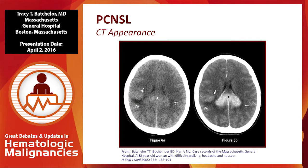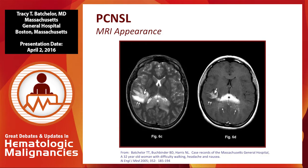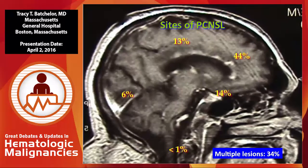You see this homogeneously enhancing mass deep in the brain, in this case in the splenium of the corpus callosum. And the patient had an MRI about an hour later, still in the emergency ward. And you can see the increased fidelity of MRI in picking up the extent of disease, because here's disease actually extending beyond the corpus callosum out into the parietal and temporal lobes. So again, MRI is the gold standard for imaging these patients prior to therapy and during therapy.